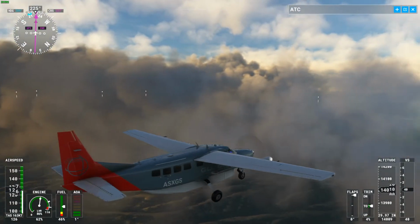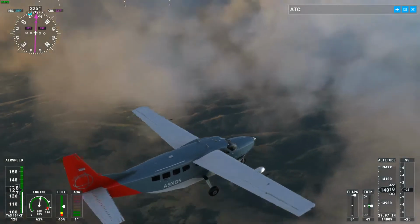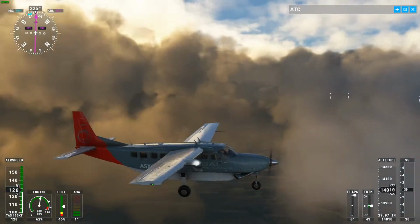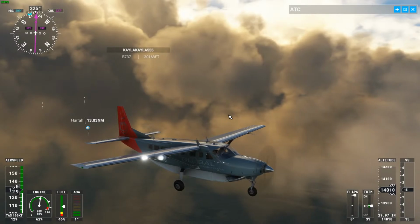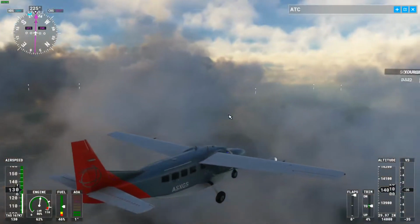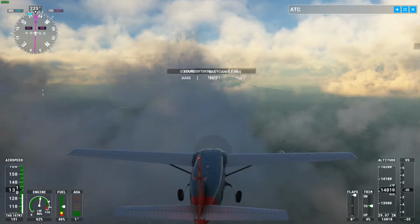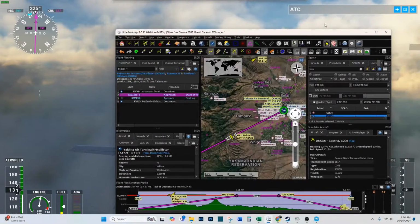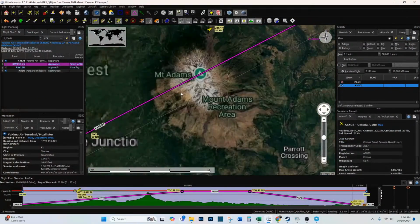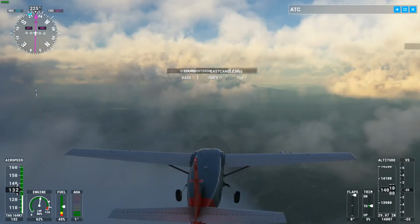Alright, once we pass those clouds, we'll be able to get a better look at that mountain. And there's a good look at the new 208B global freightways that we got. We'll probably go a little bit higher just to get away from these clouds. But let's go ahead and figure out what mountain that is. Alright, so it is Mount Adams. So we're going to be flying right over that. We may even fly around it just for kicks. Get a better view of it.